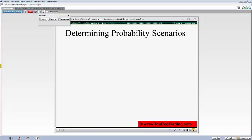So there's no sure thing. Trading is always risky, and we never know what's going to happen on any one given trade. Trading is about establishing a probability scenario over a large number of variables, and then when it doesn't work out, we've got our stops in, we hedge our positions, we manage our risk. Okay, so having said that, how do I personally determine a probability scenario? Here's how I do it.